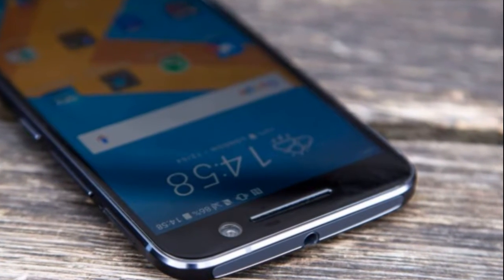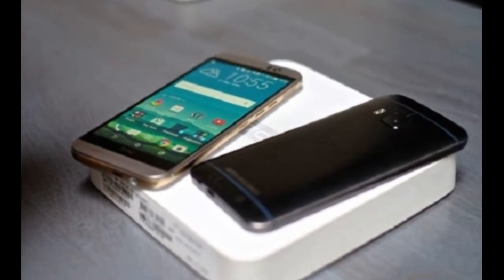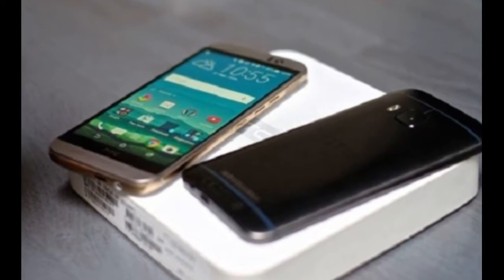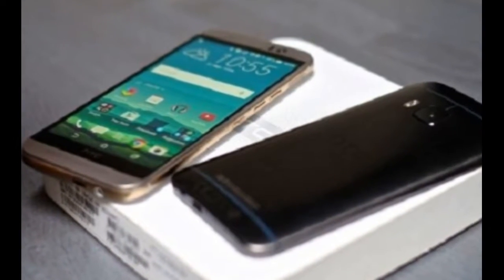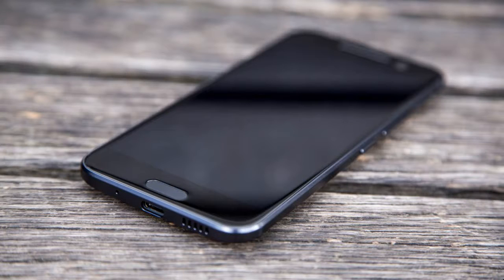HTC also improved the camera this time around, which was a big flaw in last year's One M9 flagship. All in all, the HTC 10 is an awesome device. Great specs and a solid build quality are what you'll get here. What more could you ask for?